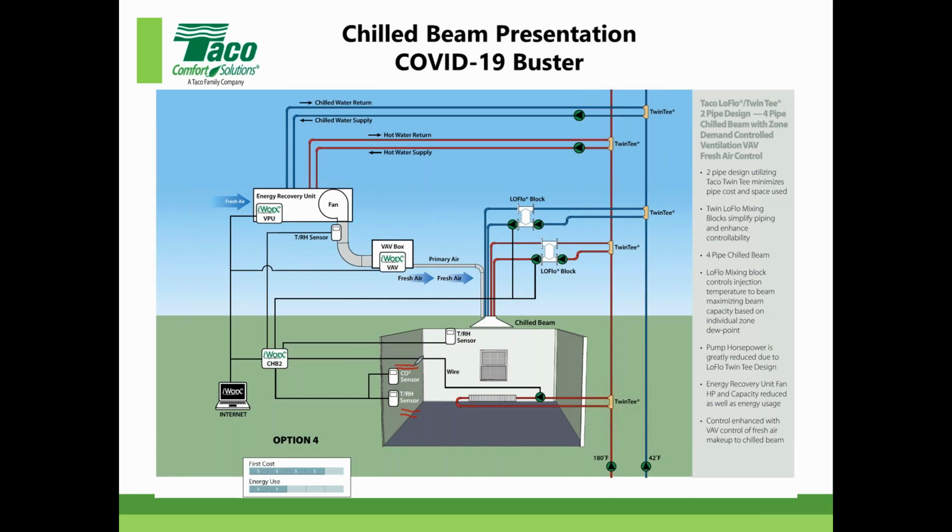And we can use that CO2 sensor to determine how much fresh air we need. So if we're satisfying the space dew point temperature and the space dry bulb temperature, we don't necessarily need to have more outside air. So by monitoring the CO2, we can actually reduce the amount of outside air. So this becomes a hybrid system where the primary air is variable airflow, and we have a chill beam providing the efficiency of the system. And all of these devices are controlled by a single chill beam controller right here.